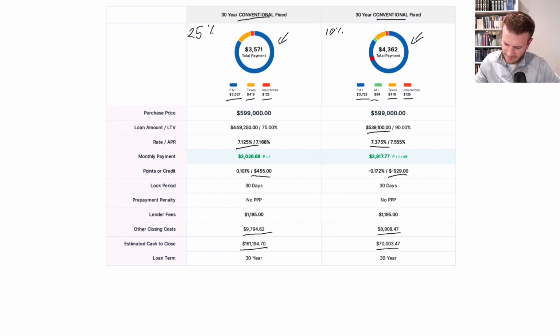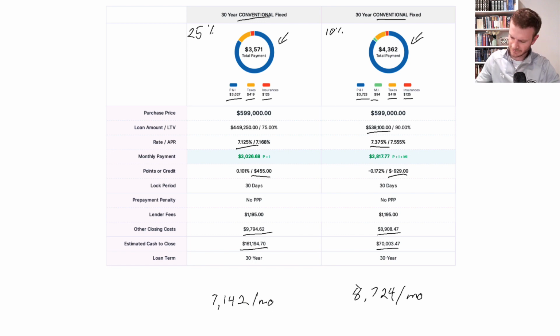So if we assume you have no other debt, and if you have other debts, you just add those to this number and then multiply by 2. I'm just going to take this number, assume you have no other debts, and see what income you would need. In this 25% down scenario, you would need $7,142 per month. And in the 10% down scenario, you would need $8,724 per month. Hope I got that right. So that's the income you would need to be making to qualify for each of these monthly payments.